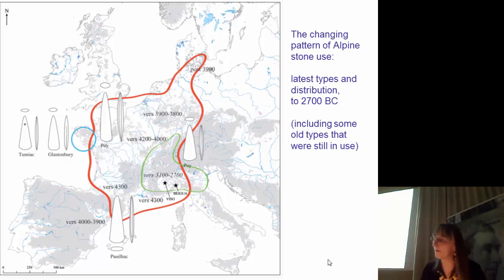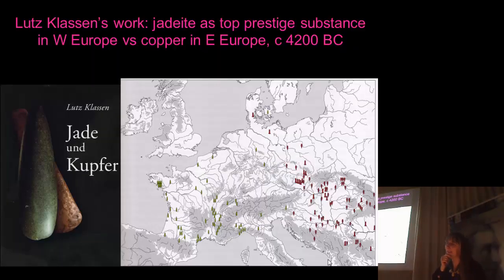But if we dial the clock back to around 4200 BC, our colleague Lutz Classen has formed a very, very interesting map whereby if you look at the east of Europe, the must-have brand new commodity at that time was copper. And they were making copper axe heads that looked like the jadeitite ones, whereas in the west of Europe, it had got to be Alpine jadeitite. So this was a kind of vocabulary of esteem and of power. And there was this interchange, so that some jadeitite axe heads were made to look like the early copper ones and vice versa. Fascinating stuff.